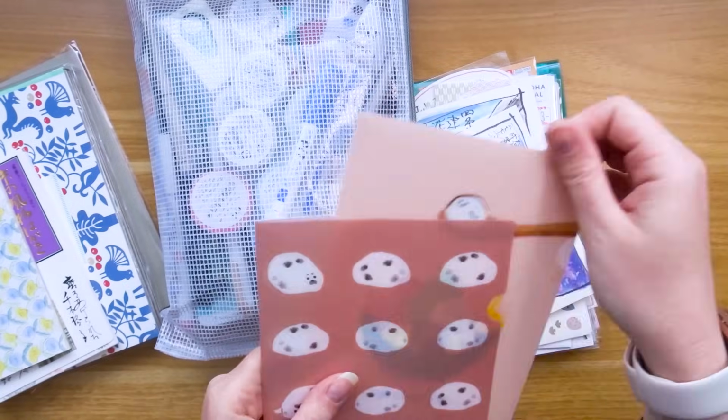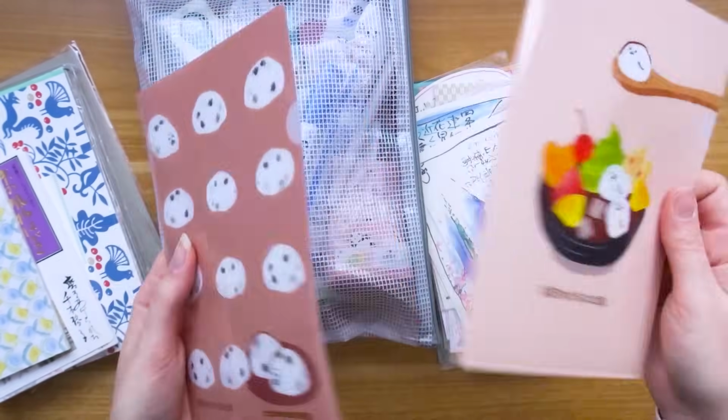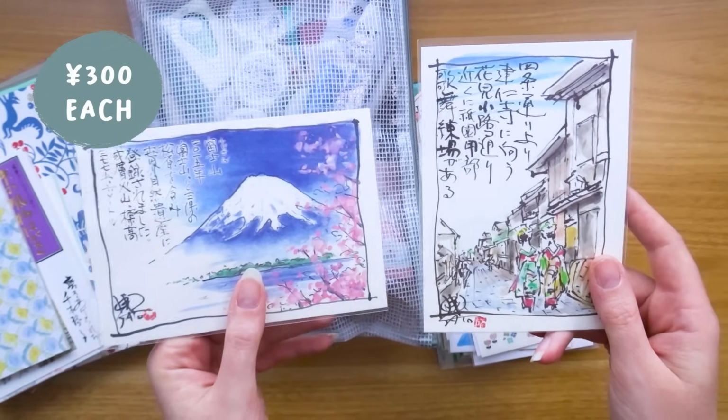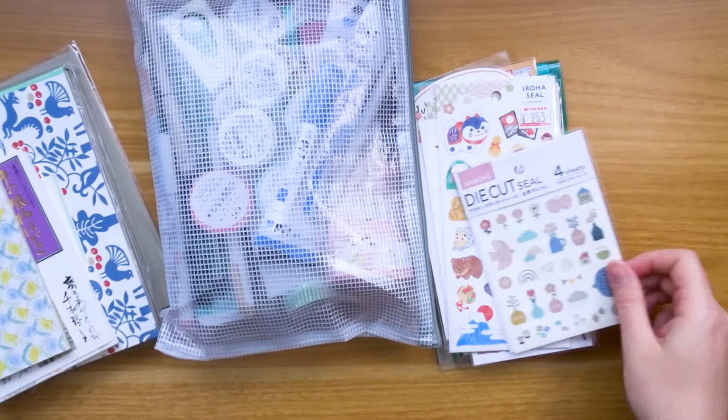I got these little folders. I just thought they were adorable. Look at that. I mean, how could I not? Those ones were really cheap. And then a few postcards. These are really pretty. I got these in Kyoto. I got a few for my sister as well, which I've kept separate.